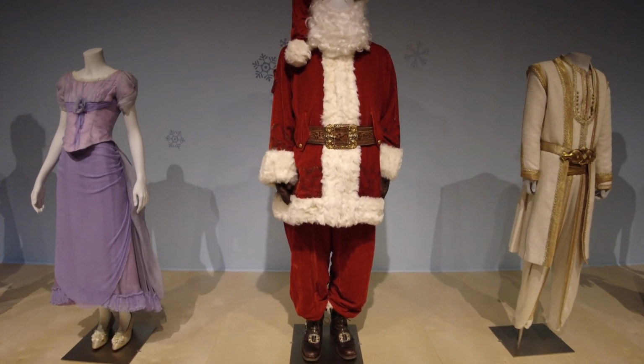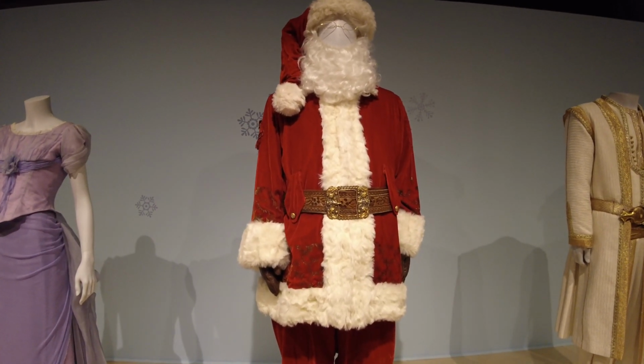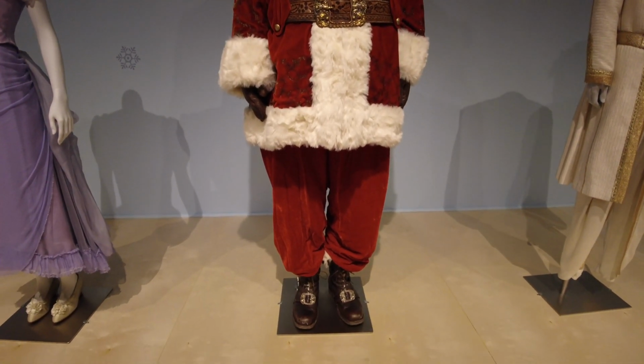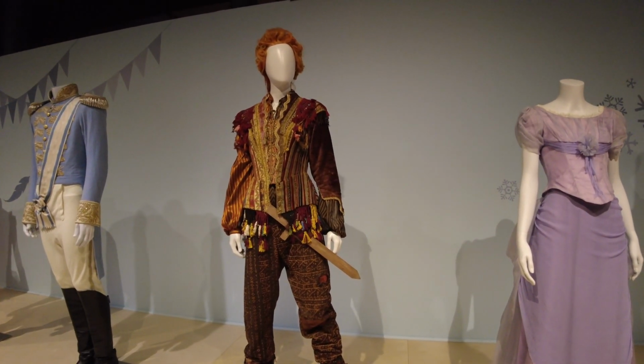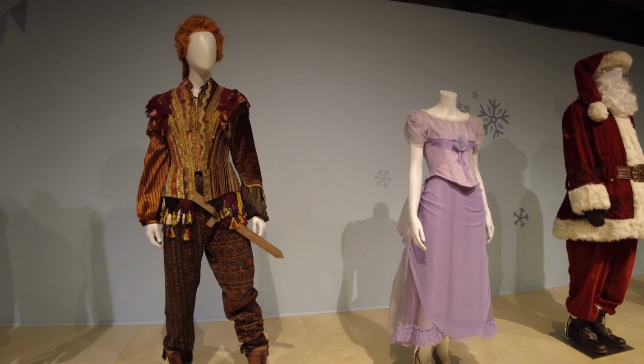I mean, you gotta really be certain if you want to put this costume on, because they lock you in. The original SC, Mr. Scott Calvin himself. They even have the Nutcracker in here. I think that's so cool. It's a movie that doesn't get a lot of love that is really, really awesome.